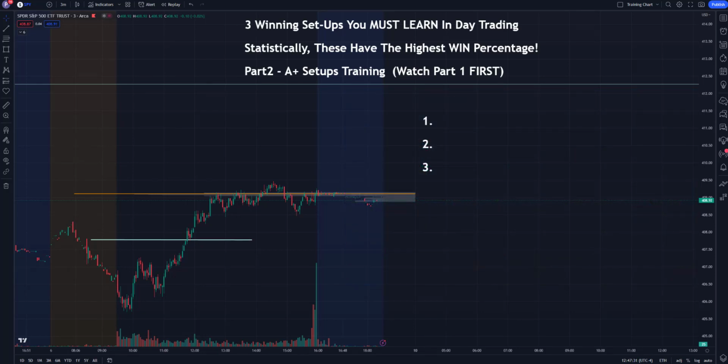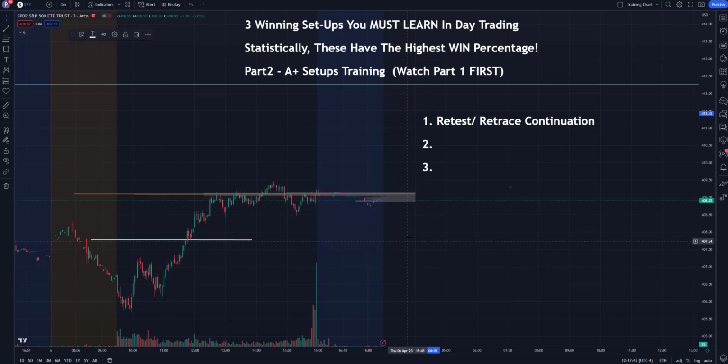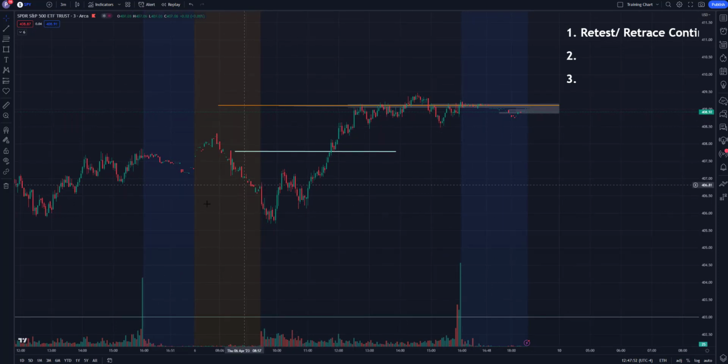All right. So the first thing that you want to look for, the first setup that has the highest win percentage in day trading, is a setup that's going to be called retest, retrace, continuation. A continuation trade off of a retest and retracement is going to give you the best setup. Now, let's demonstrate that. All right, so here's Friday's action. SPY danced off of some levels here.